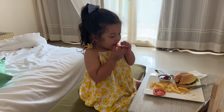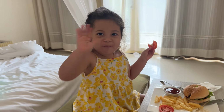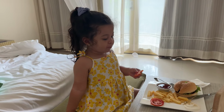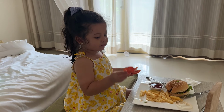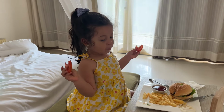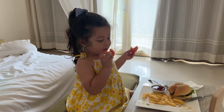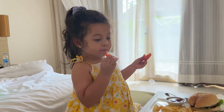A little room service for Little Miss Hannah. Yeah, because we're too lazy to go out. Y'all, this is what vacation is all about. Just allowing the laziness to settle in. We've been to Koh Chang before and we know what it has to offer. We just want to rest and chill out. Hannah, is that so delicious? One hour later.